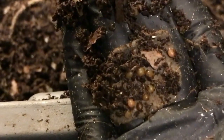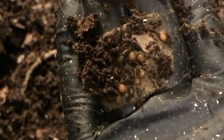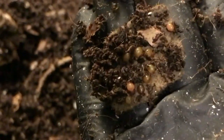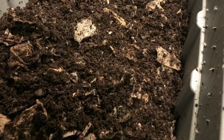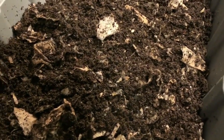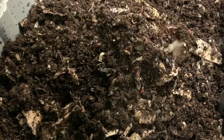So a few minutes of looking through those bins, and this is just a handful of cocoons I pulled out. So pretty impressive, I think, that we can get that quickly just flipping through here. So I think I've decided what I'm going to do is I'm going to combine these two bins into one, and then we will just let them finish composting, and I don't think I'm going to feed. I think that's going to be part of my trial here. So going to start moving the contents of this bin on the right over here to this bin on the left.